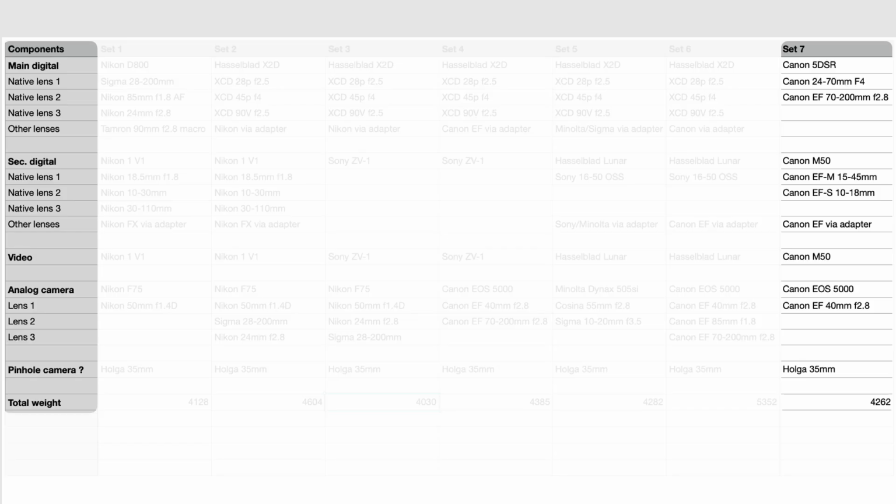The last setup is again completed with the analog Canon EOS 5000 and the 40mm f2.8 mounted to it. This last setup is amongst the most versatile setups of my 7 options, covering focal lengths from 16 with the 10mm on the Canon M50 to 320mm, again using the M50, but this time with the 70 to 200mm mounted.